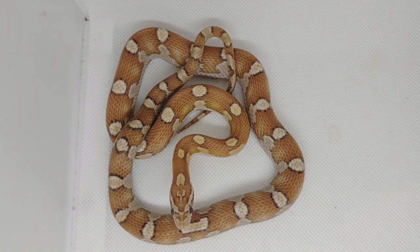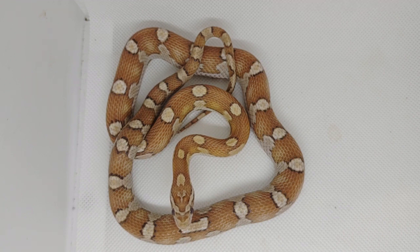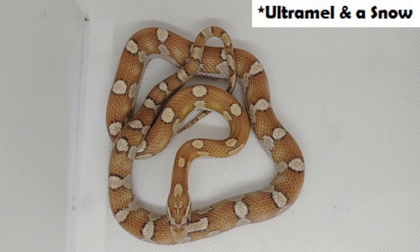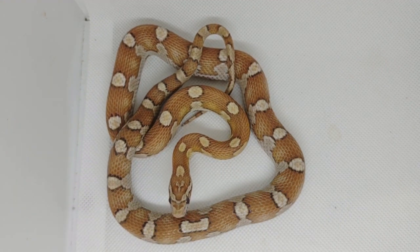And even though I know she has those really weird dark bands and they may look pure black, they do look pure black, but her parents were a Gold Dust Motley and a Snow. So there's really no way for her to be anything other than a Gold Dust Motley.